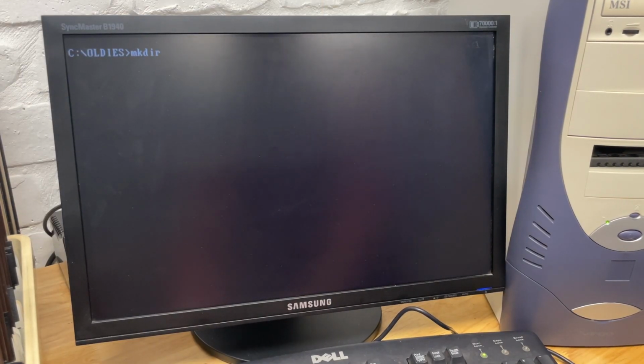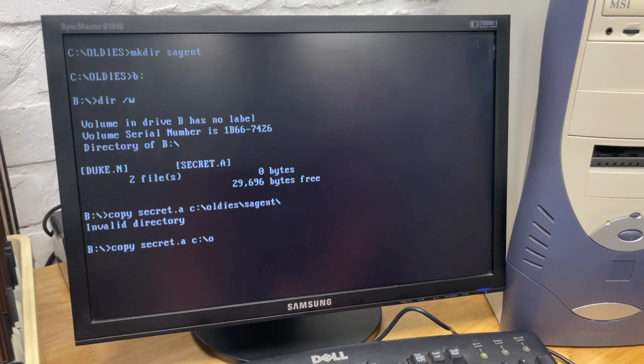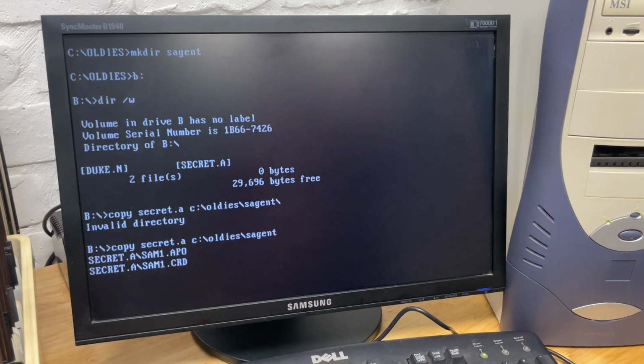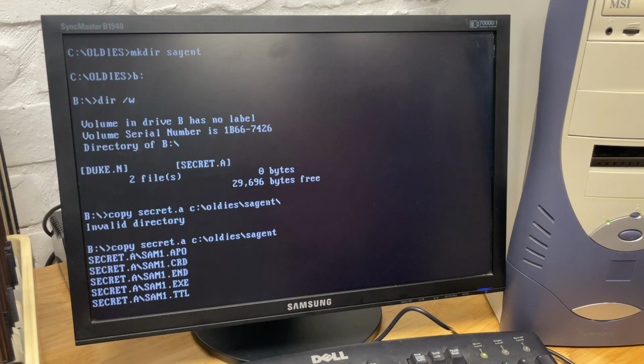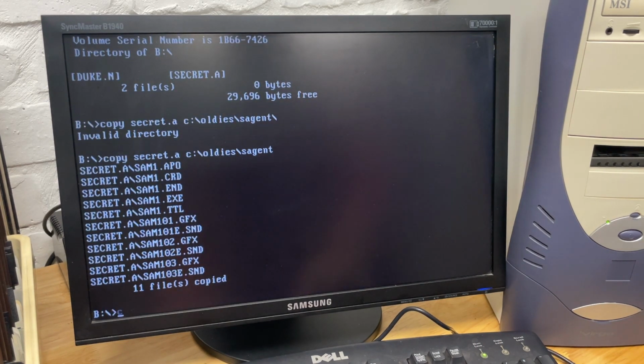Alrighty, next up. We'll just try that, I think it's Secret Agent directory, or executable. Okay, it's still reading the disk, which is great. That's right, you don't need the tailing backslash. I keep forgetting to do that. There we go. Oh, that's looking good. 11 files copied.